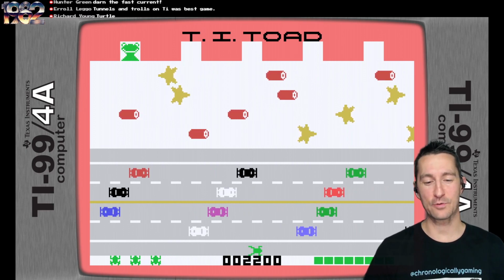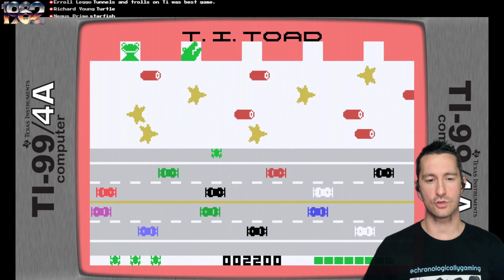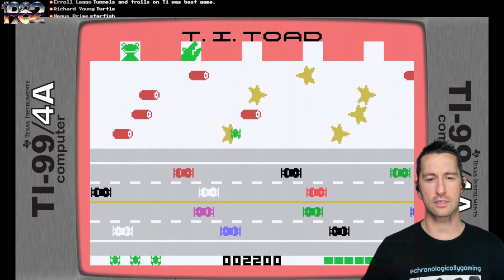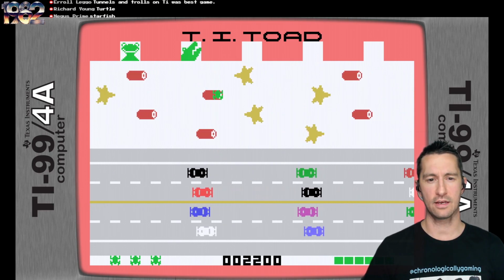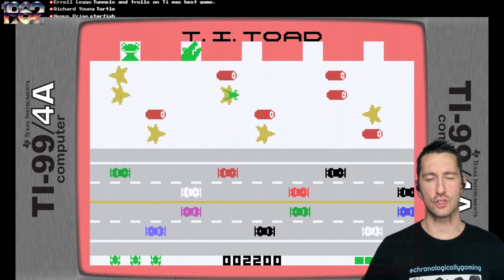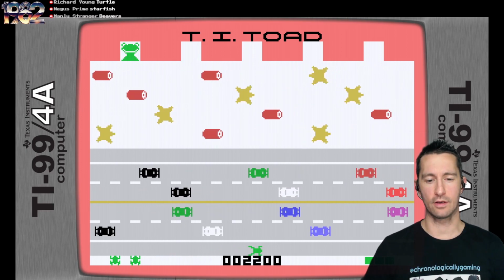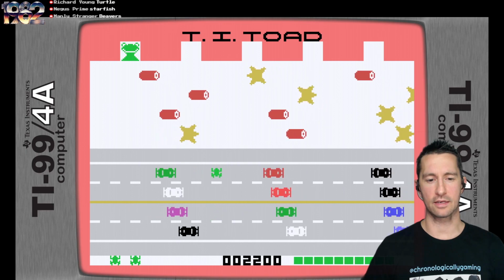Oh, yeah, if we land on the water, we die. Because Frogger says the current is too strong. Even though it's white, it looks like we're going across a big thing of milk. It's a giant river of milk. Oh, I totally made that one. That looked like I clipped through the log that time.